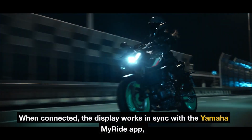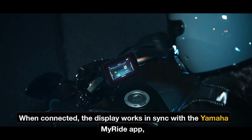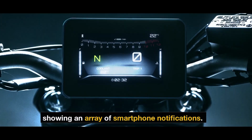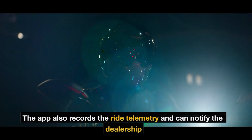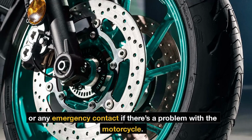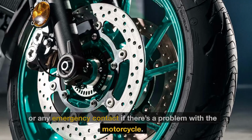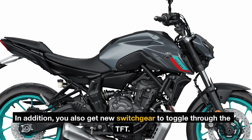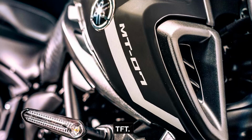When connected, the display works in sync with the Yamaha MT app, showing an array of smartphone notifications. The app also records the ride telemetry and can notify the dealership or any emergency contact if there's a problem with the motorcycle. In addition, you also get new switchgear to toggle through the TFT.